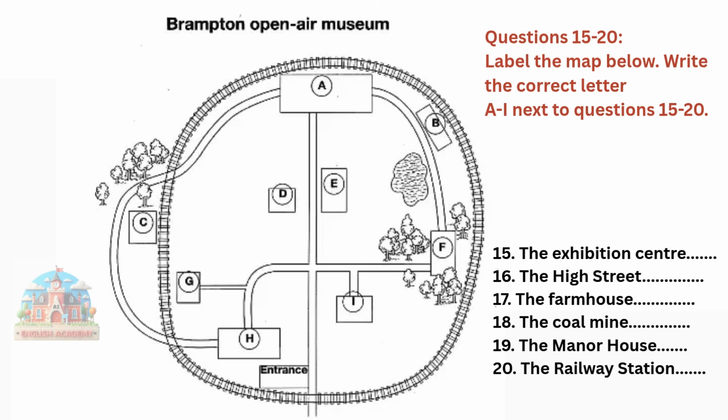Now, if you'd like to look at your map, we'll begin our tour. The site is a bit like a circle, with the railway going round the edge. You can see where we are now by the entrance, and we're going to start by walking to the high street. We'll go to the crossroads in the middle of the map and go straight on, making our way between two buildings on either side of the path.